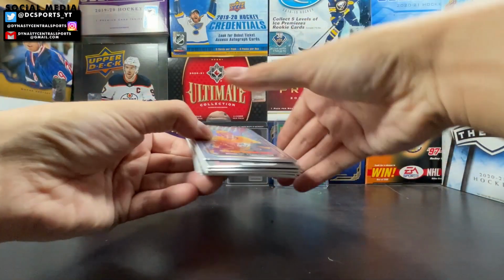All right, this is the last card in the box. It'll be the auto. Should be an auto, hopefully it is. And we'll see what it is. It is green. Here we go. Green auto.